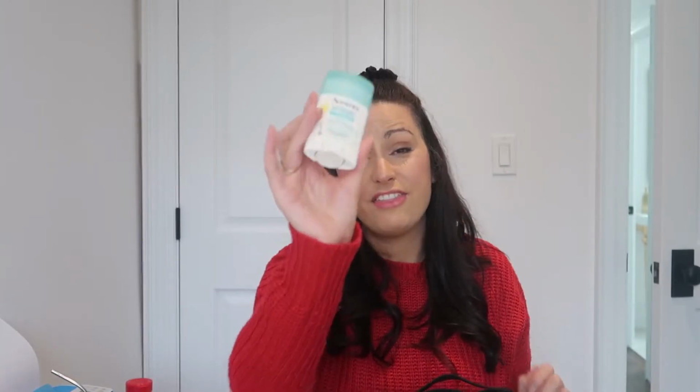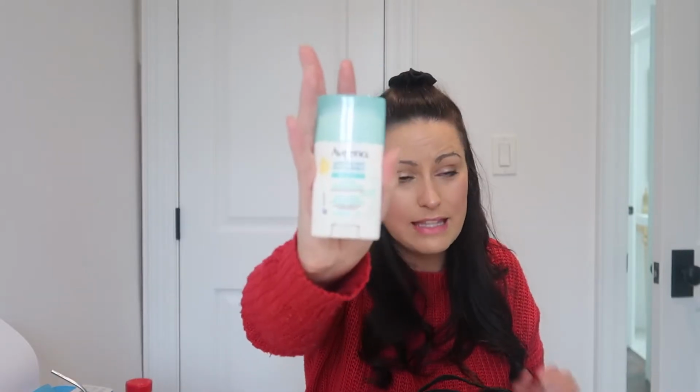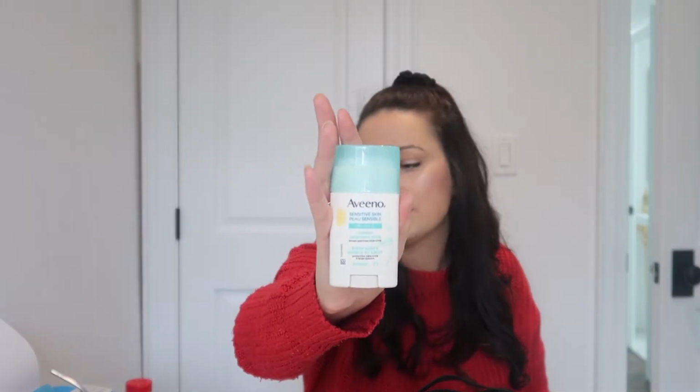And along with that, I found one that I think is for your whole body. It's definitely much bigger. This one is also from Aveeno. It is 50 SPF, just like the other sunscreen that I'm bringing. So I'm bringing both of these just in case I don't like this one. I have a backup, or if this one runs out, because again, I'm not really sure how long these kind of things last. I've never used them before.